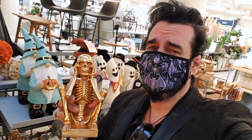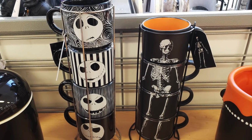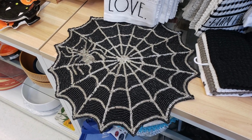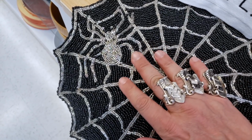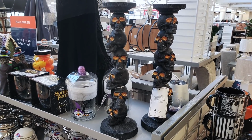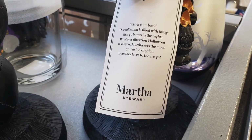I accept this award for Best Bonehead in a Web Series. They did have a wonderful skeleton stackable mug, and if it wasn't orange inside, I would have bought it. But my favorite item there was this wonderful spiderweb placemat. I really liked the beadwork on it. Honorable mention goes to these candle holders designed by Alistair Crowd. What? Martha Stewart? What the hell?